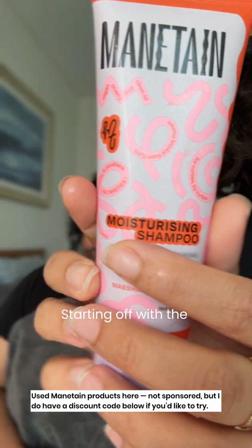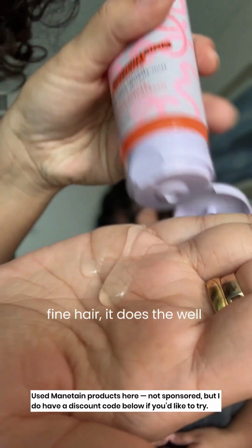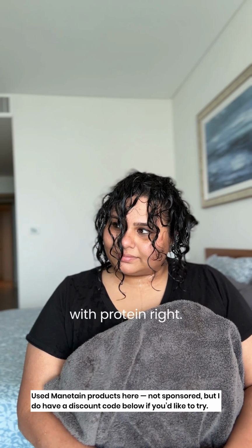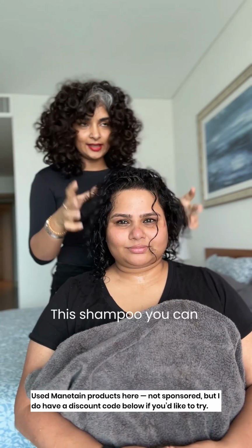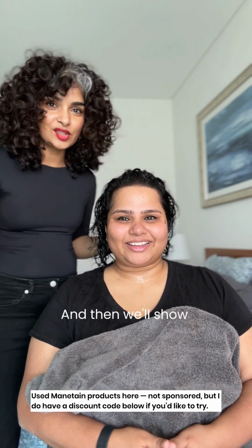Starting off with the Maintain Moisturizing Shampoo. This one has protein. Fine hair generally does well with protein, right? This shampoo you can use midweek. So let's wash this out and come back, and then we'll show how to style.